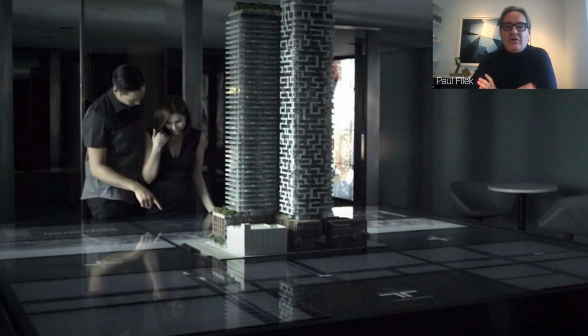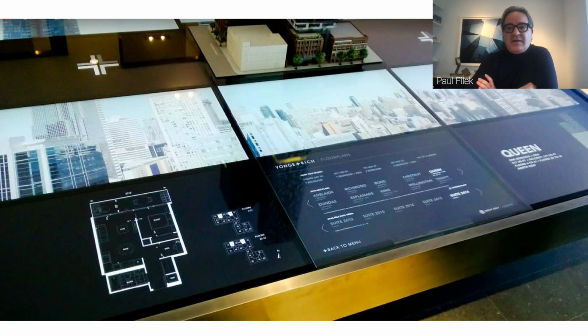It's a touchscreen technology that allows the user to self-navigate through the proposed building and find the condo that best suits what you're looking for or your individual needs.